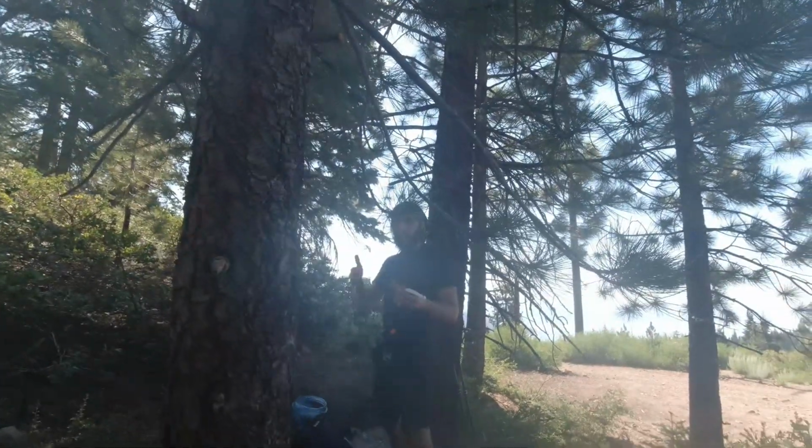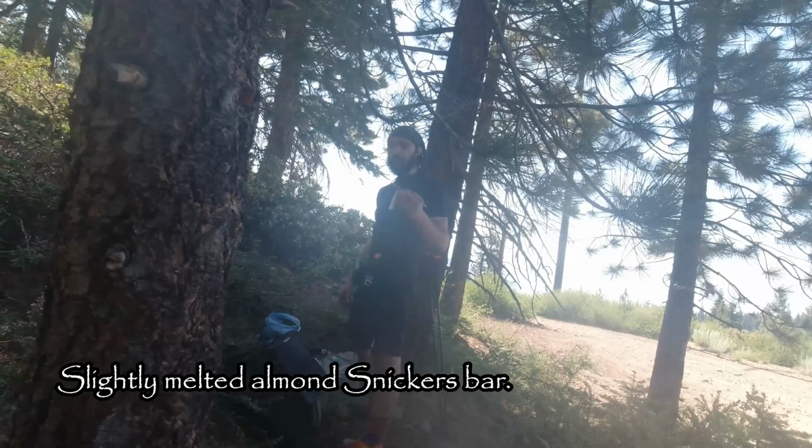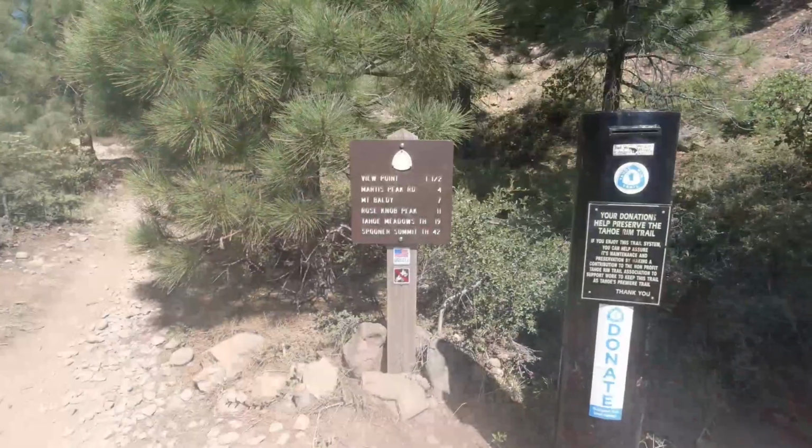And then Fancy Pantz, what are you having over there? Slightly melted almond Snickers bar. It's still quite delicious. Nutritious. Anyway, we're gonna eat and then get back on the trail.